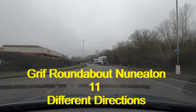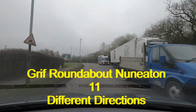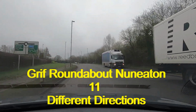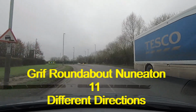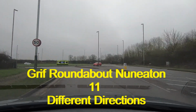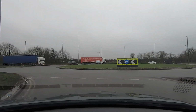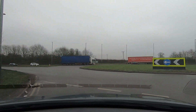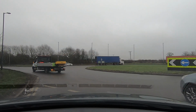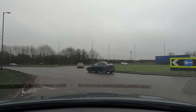Hi guys, so we're going to go from the A444 around to Hilltop. We're going to go through the Griff Island, or Griff Roundabout, to do that. We're on Walsingham Drive at the moment, so we're turning left at the roundabout here. I'm just going to drop it into first gear because there's a van coming round, then go by. I'm looking for a space. There's not always a big space on this one.